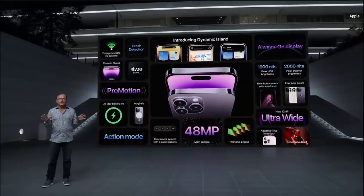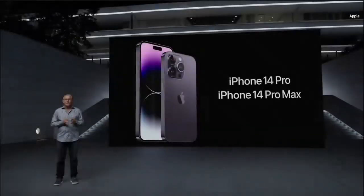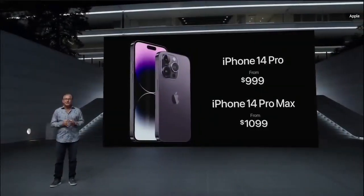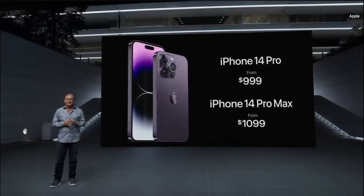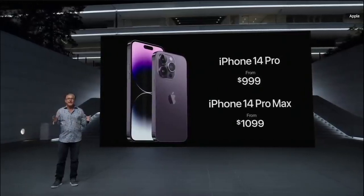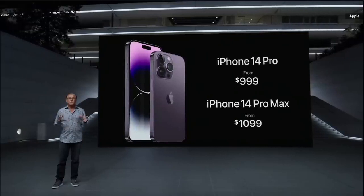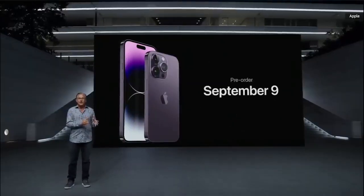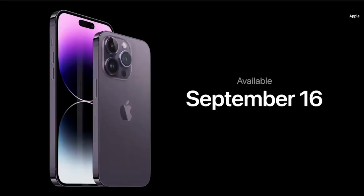This is the best iPhone we've ever created. Even with these groundbreaking features, iPhone 14 Pro still starts at $999, and iPhone 14 Pro Max at $1099, with storage options up to 1 terabyte. You can pre-order both models on September 9th, and they will be available on September 16th.